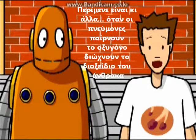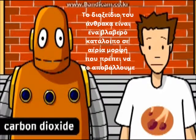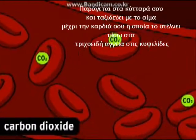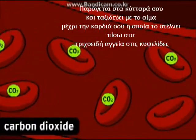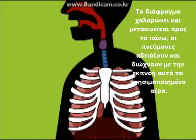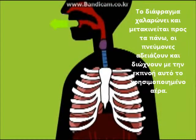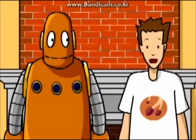Oh no, there's more. When your lungs take oxygen in, they send carbon dioxide out. Carbon dioxide is a harmful waste gas that you have to get rid of. It's made in your cells and travels through the blood into your heart, which pumps it back into capillaries around your alveoli. Your diaphragm relaxes and moves upward, which deflates your lungs and makes you exhale this used air. And so on. That's breathing.